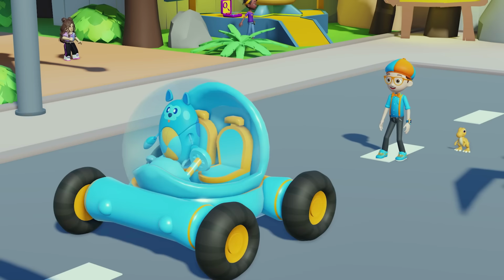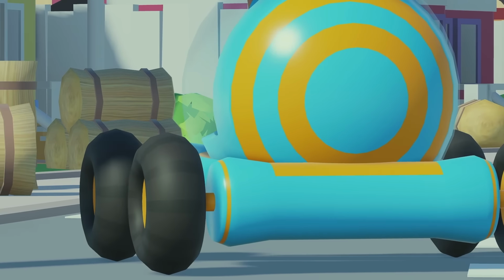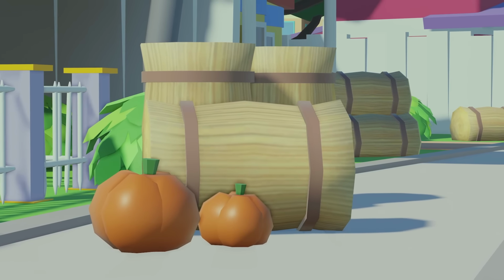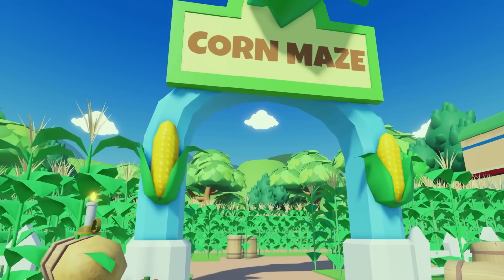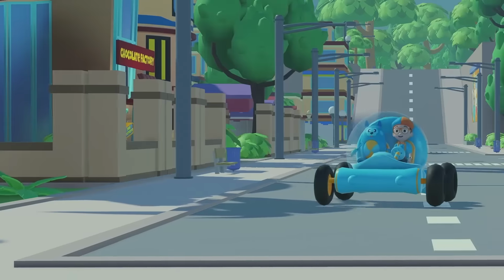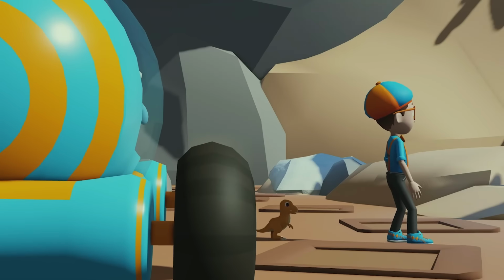Hey, let's use the Blippi Mobile! Come on, Debo! Hey, look! I think I found it! It's an orange pumpkin! That's not a dinosaur! Hey, look! Maybe there's a dino over here! Nope, just some yellow corn. Hello! Dino! Orange dinosaur! Are you around here?